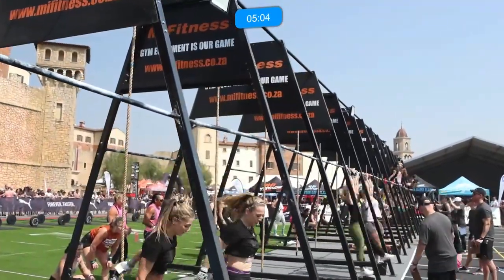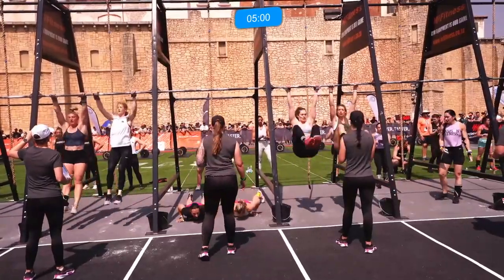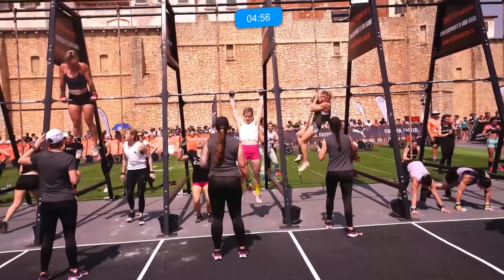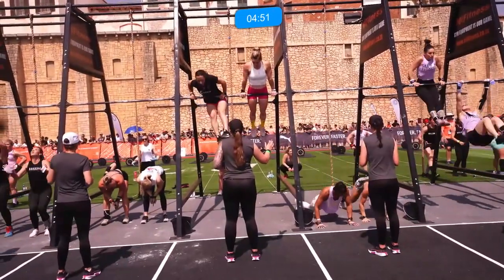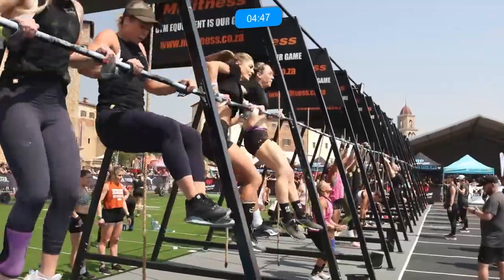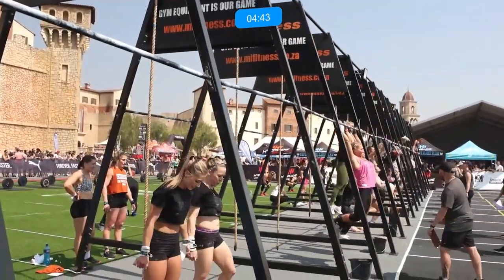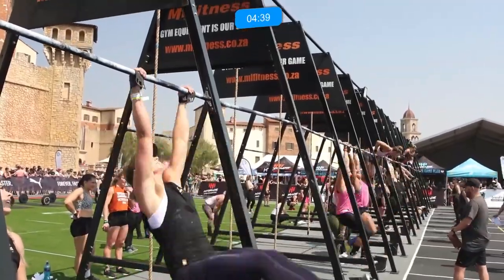And onto the bar muscle ups are MHC Black. That is round number two. Remember, that is a synchronized bar muscle up, so they got to do eight of those. With a clear lockout at the top. Remember, those elbows need to lock out. You can't have bent elbows.